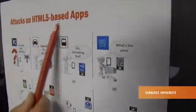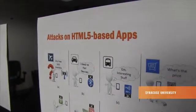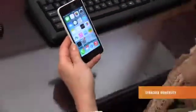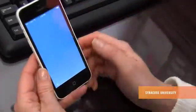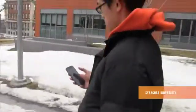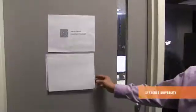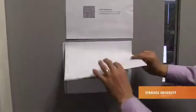Professor Du explains the susceptibility is found within HTML5-based apps. If services like push notifications and location services are enabled, the hacker can gain access to that information, giving them access to your personal contact list, even your location. In the case of the barcode scanner, malicious computer code is allowing an entryway for the hacker. But it's not just barcodes.